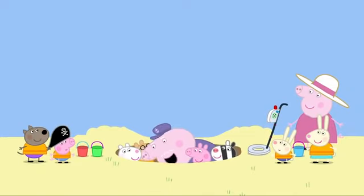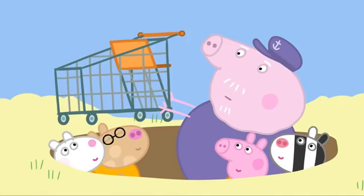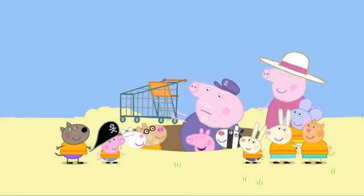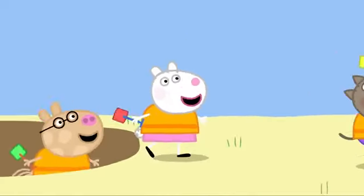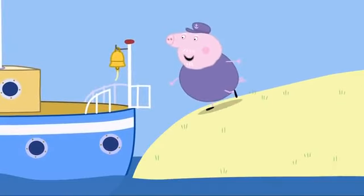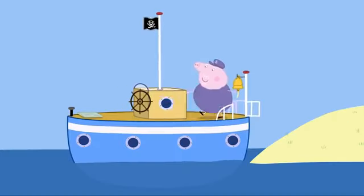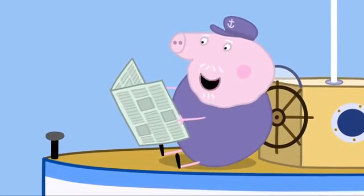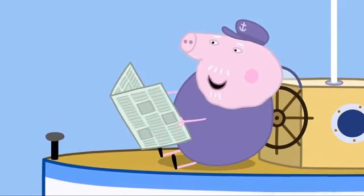My goodness! This piece of treasure is quite heavy. Oh, dear. That is not buried treasure. That is a rusty old shopping trolley. Maybe that's enough treasure hunting. Who wants to help build a big sandcastle? Me! What a good idea, Granny Pig. I'll just check on the boat. Granny Pig is going to help the children build a big sandcastle. And Grandpa Pig is doing important boat things. Ah, this is nice. Maybe I'll just close my eyes for a little bit.